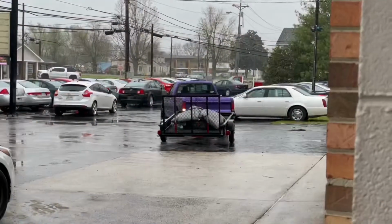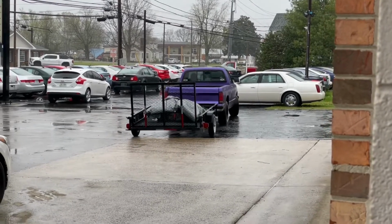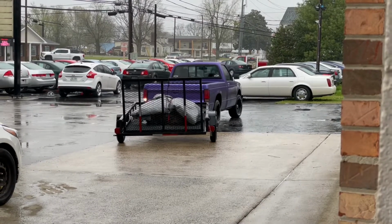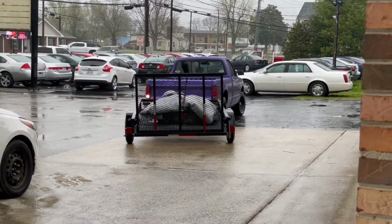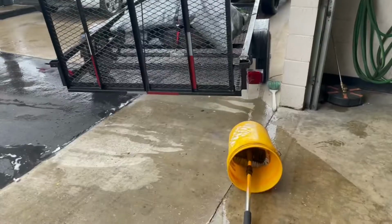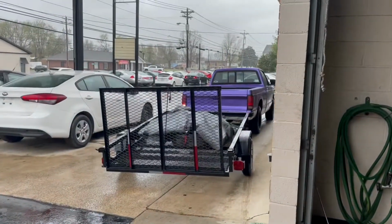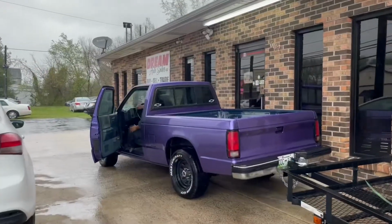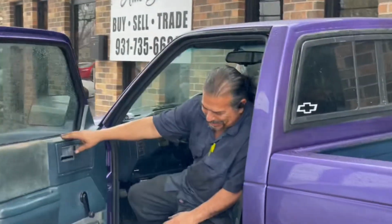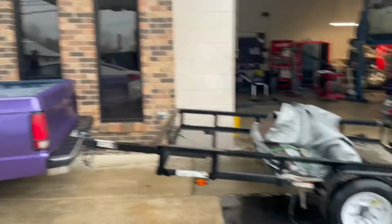As of right now, the mechanic has been struggling for a good 20 minutes to try and back that trailer into the shop where we just got a transmission for this. I think he might have finally got it. He almost had it. He did take out this. Wow! What happened? Yo, he's terrible with this little trailer.